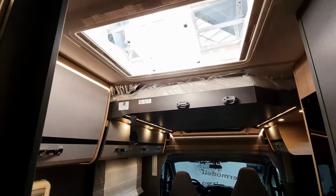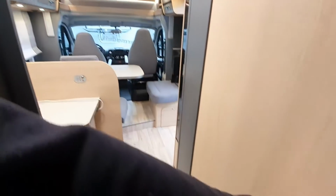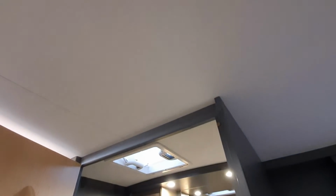And here we've got the other bed. I want to point this out. Now you can actually shut the people out by closing this door here. Of course, if you need to use the toilet, well, there's no other door, nor is any blind coming across here.